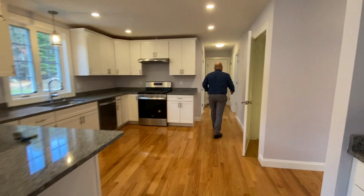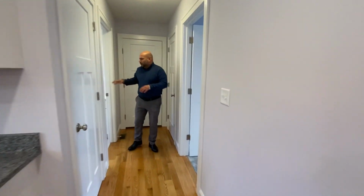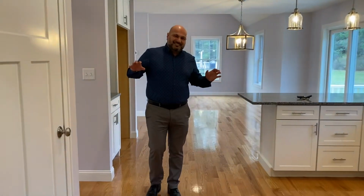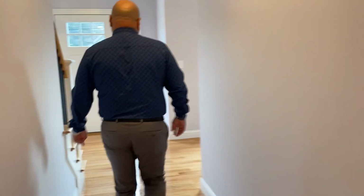If we take a look here, we actually have a first floor bedroom with a full bath on this level, which is always great. I like this kitchen. New construction, well, you can't tell in the videos how good it smells in here. Let's go take a look upstairs.